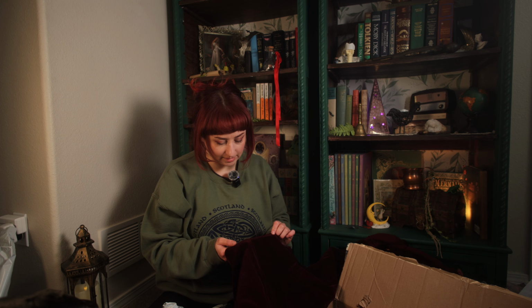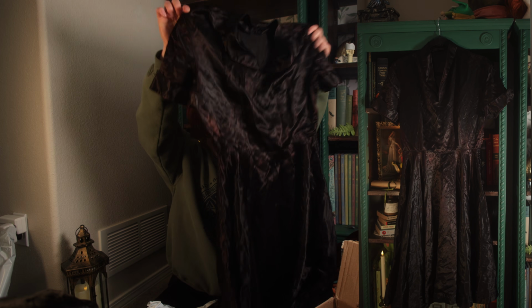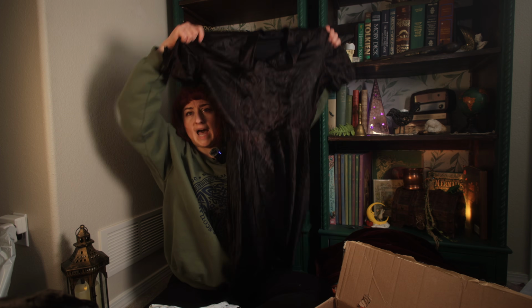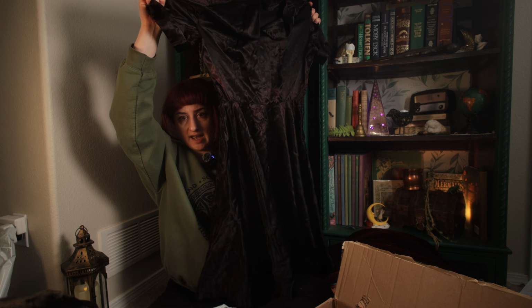I'm not even gonna say if I think it's gonna fit me. I'm almost afraid to put this on because it looks like it's been mended and stitched over and over again by someone's hands. So this was definitely a well-loved garment and I don't want to break anything. Are you a dress? Yes, you are a dress. Oh wow, this is the front, I think. Is that where the pleats are? It looks black, but it also looks brown. Color grading will let us know what this skews on camera, but it's pretty heavy fabric and it kind of feels like liquid fabric a little bit.